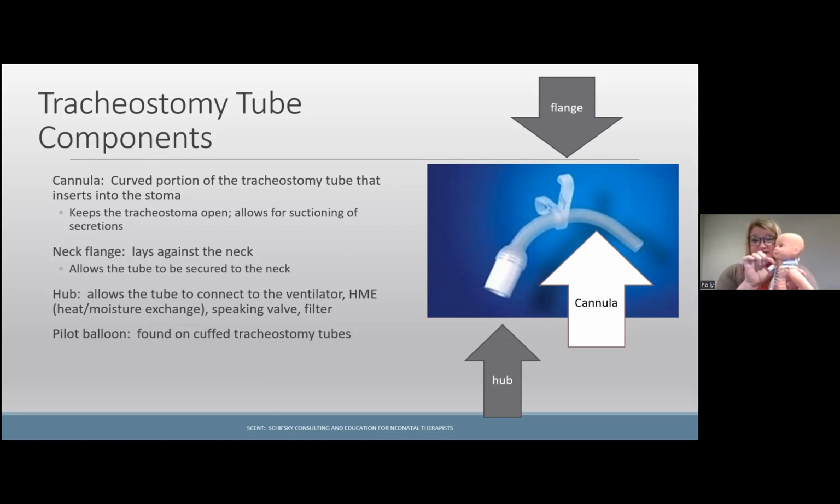When we consider the inner diameter, the goal would be that the inner diameter would only take up about 2/3 of the complete diameter of the baby's airway. When we think about a neo-sized trach versus a pediatric sized trach, the inner diameter is equivalent. It is just the length of the tracheostomy tube that would be different between those two sizes.